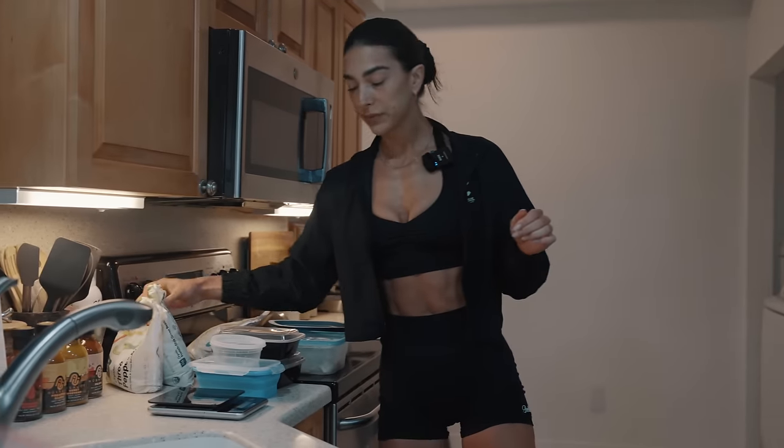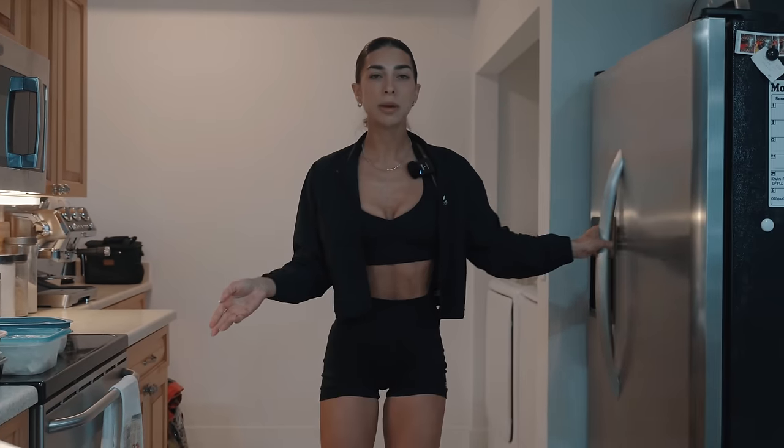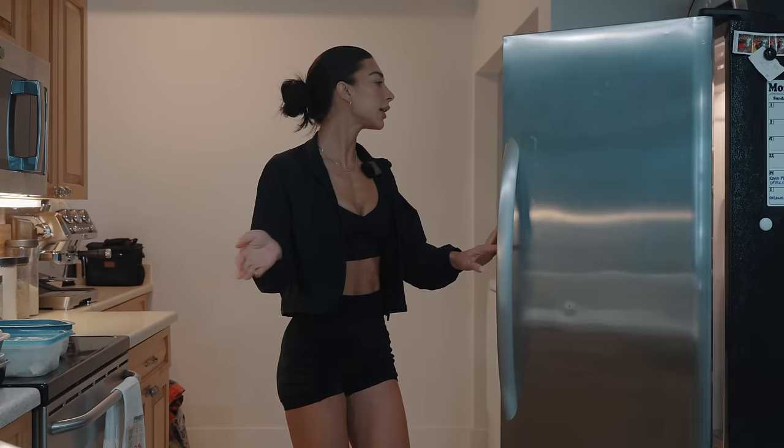These are my absolute favorite. I do about 100 grams, 120 grams. I don't really measure my vegetables. I'm just trying to be consistent with it.